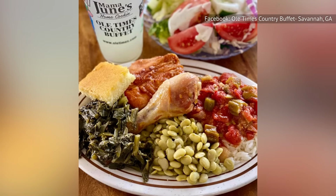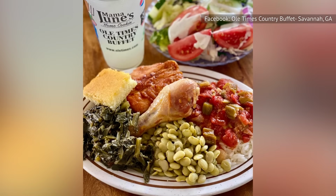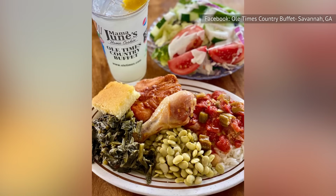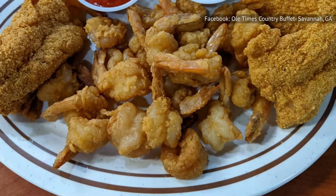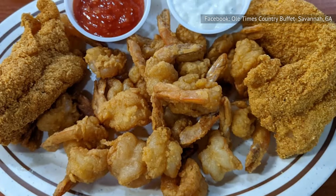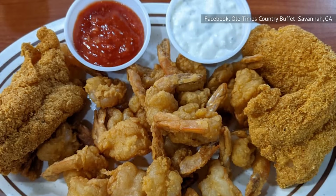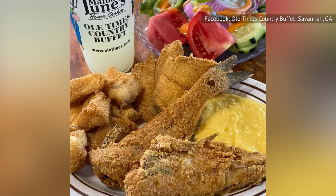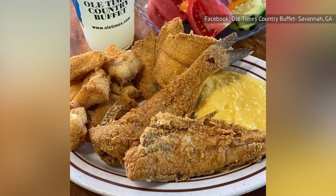Good barbecue is like a symphony playing on all five senses. The best part? This all-you-can-eat selection of homemade dishes is tasty and cheap. The price per person is $16 or less, depending on the day of the week. Certain locations also boast seafood nights on weekends and hot wing specials on weekdays. That said, online customer reviews regularly praise Old Times' food and affordability.